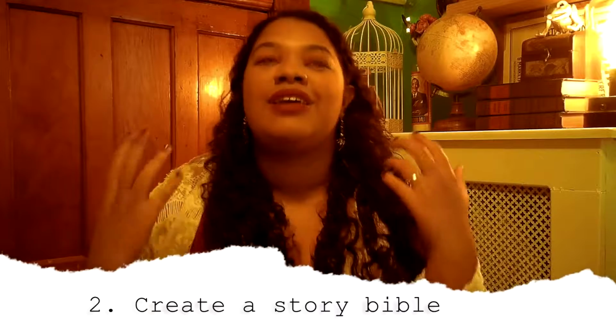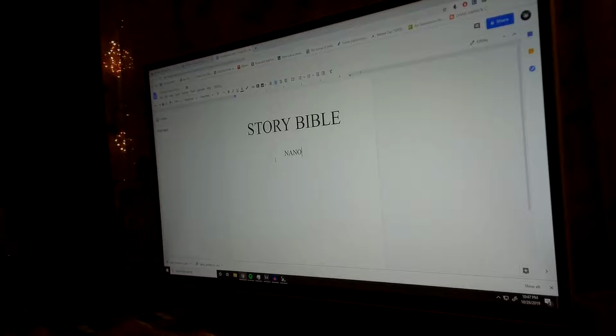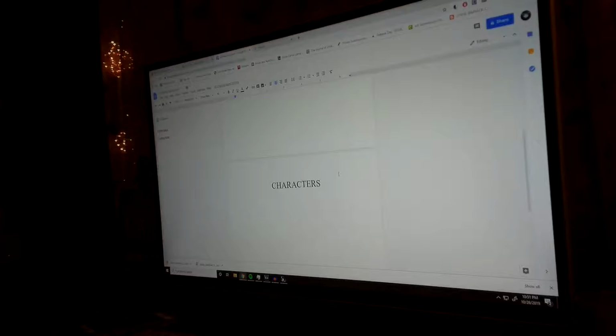So another item off our cheat sheet is a quick story Bible. You might be thinking, I don't have time for this. Listen. So either in a notebook or Google Docs, it's so helpful to have a reference collection of your novel. You can keep track of whatever comes to mind. I suggest taking a look at Ellen Brock's video, How to Create and Use a World-Building Bible. Use it as a brainstorming collective and edit as you go.